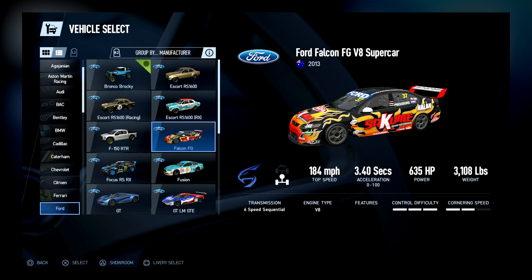Looking at the stats we've got here, as you know, it's rear wheel drive. It's got a 6-speed sequential gearbox bolted to a whopping V8 engine. No traction control, stability control, ABS, none of that nonsense. It has nearly 650 brake horsepower, can go from 0 to 60 in 3.4 seconds at a top speed of 184 miles an hour, and it's coming in quite on the heavy side, just over 3,000 pounds. Control difficulty is 3 and cornering speed is 2. Like I said, this is perhaps the most bonkers touring car we have in the game. It definitely dominates the leaderboards, so we're going to look at that in a moment.